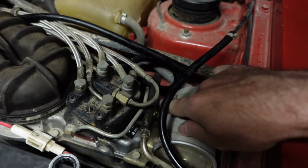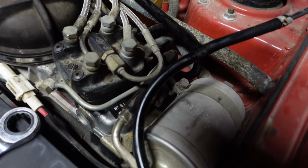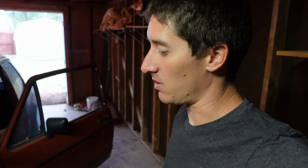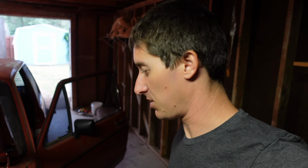We have nothing. That should be pouring fuel out. I'm not seeing a single drop come out of there. I think that was some 20-year-old pressure that was sitting on the system there, because I cracked it before and fuel came out. This time, even with a crank, nothing. Not even a drop, guys. So I do think that it's probably the electric fuel pump. That's probably our issue here. So let's start chasing that down.